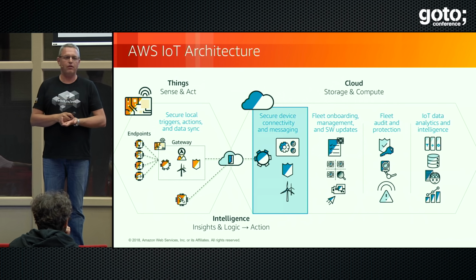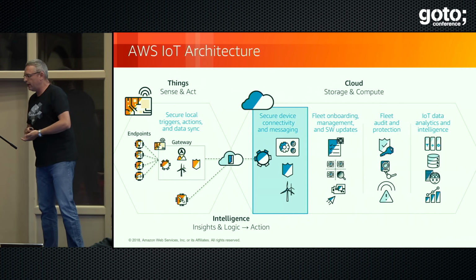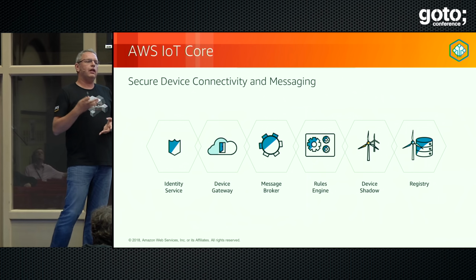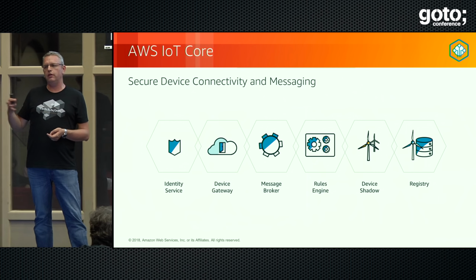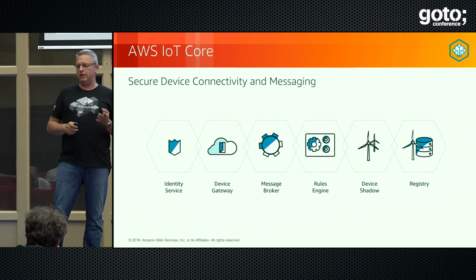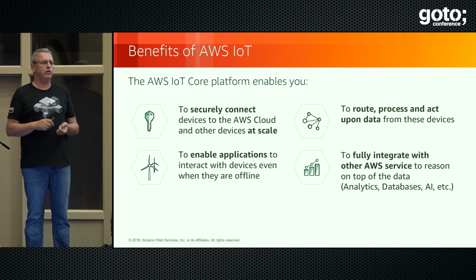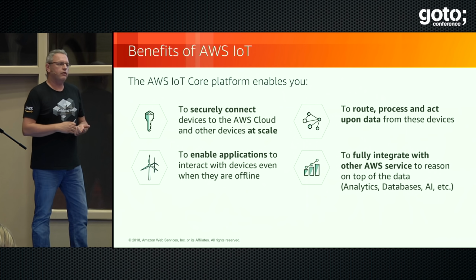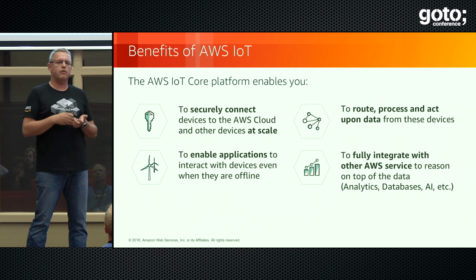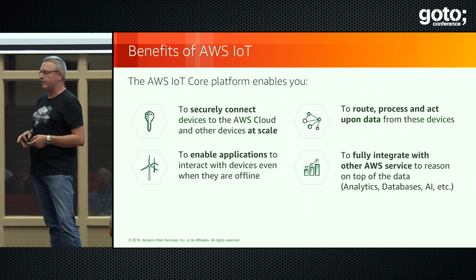Now, let's focus on our first component, and this is AWS IoT Core. AWS IoT Core is our tool to allow you to connect IoT devices into our cloud. And there are many different features we provide for that. We're going to talk about each one of them in a second. And there are some advantages you should be aware of when working with AWS IoT Core. First of all, we are trying to make the life of a developer, of a company developing IoT solutions, much easier. And this is a very important part of AWS IoT Core.